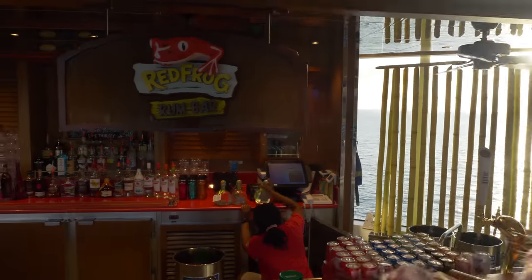All right, we are on deck 10, and this is the pool deck, and it's going to have so much stuff to do. You have things like the Red Frog Pub. It's the rum bar here. Come enjoy a drink while you're at the pool. It's amazing, and right around the corner is the next thing. Let's go show ya.